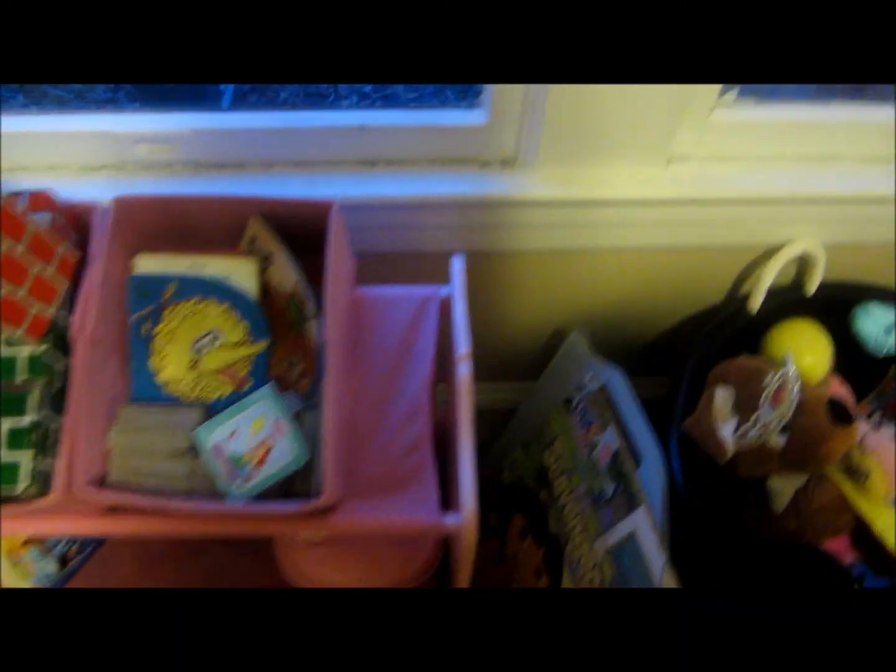When I tell y'all, she loves to read. I'm not joking. She will read all day long. Like, she'll be just fine. Usually in here we have flashcards and things she likes to play with too. But yeah, those are those little books. Here are her other toys.